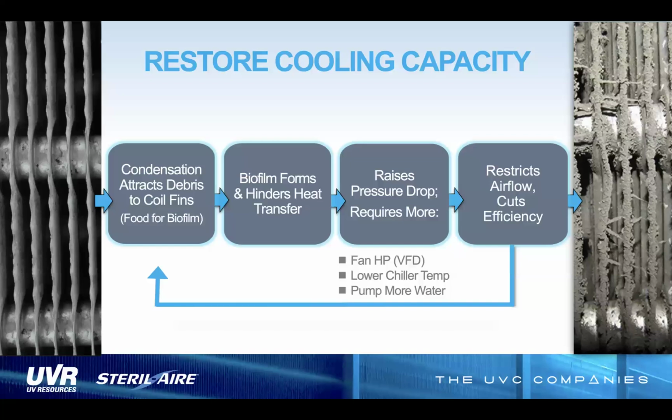And we call it the vicious cycle. You know, as that condensation attracts debris to those coil fins and provides food for that biofilm, and as that biofilm forms and continues to hinder that heat transfer, that increases that pressure drop. It requires more energy in the form of ramping up that fan, lowering the chiller temperature, pumping more chilled water. Again, a restricting of airflow and a cutting down of the efficiency of that system, and the cycle just keeps on playing out.